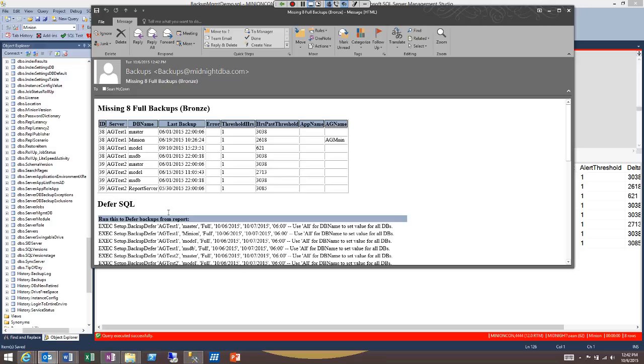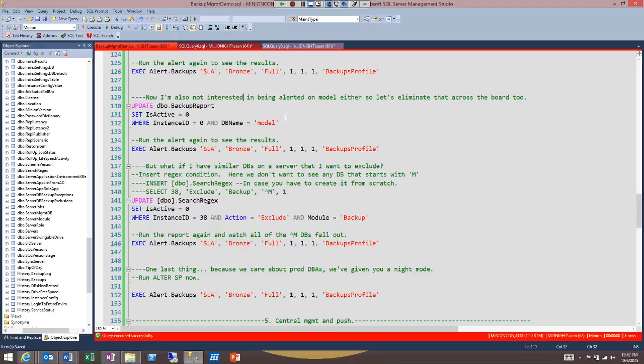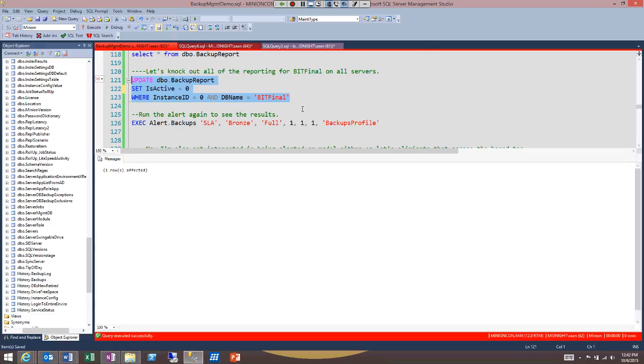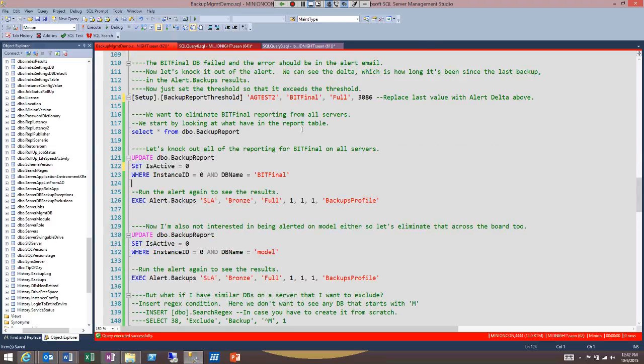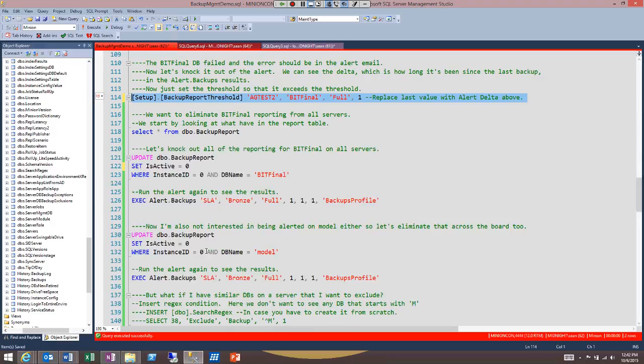So now if I come back in here and turn that back off. I commend you on highlighting the where clause. And then we'll take this back down to an hour, so you can see it's been turned back down to an hour. And run our report one more time, both bit finals should show up in there again.